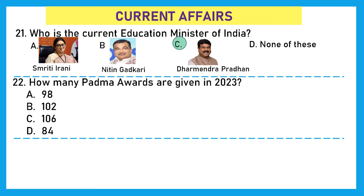Question 22. How many Padma awards were given in 2023? Is it 98, 102, 106 or 84? The right answer is option C, 106. 106 Padma Awards including 3 duo cases also.